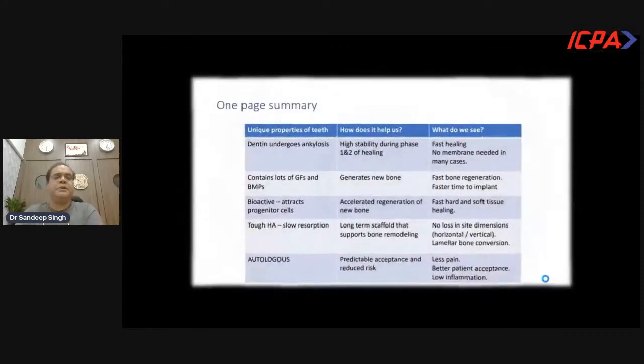So these are the additional properties, and if you go on to a one page summary of dentin graft, dentin undergoes ankylosis, contains a lot of growth factors and BMPs, it's bioactive, it's tough, HA, so leads to slow resorption, and it is autologous. And how it helps us is high stability during the first and second phase of healing. It generates new bone, accelerated regeneration of new bone, long-term scaffold due to HA. So it supports bone remodeling, and it's predictable, and less risk.